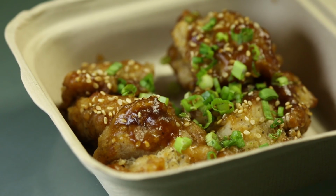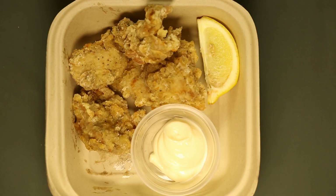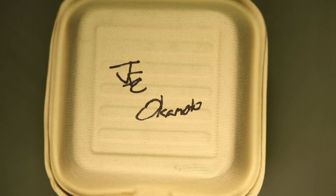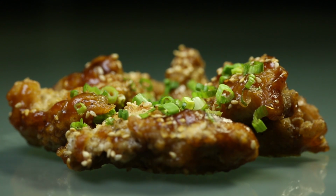What would you say is your favorite? JFC, fried chicken. JFC Okamoto style or classic? Okamoto style. What does Okamoto mean? Okamoto means my family name, my maiden name.